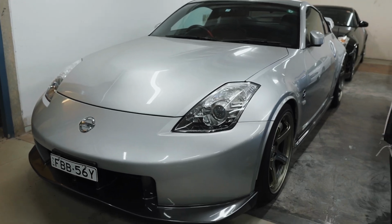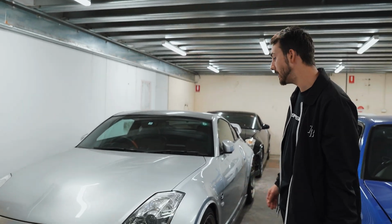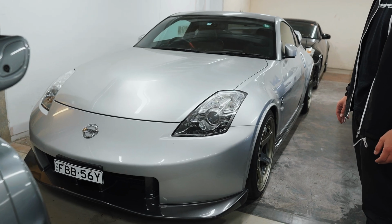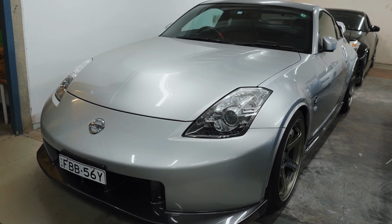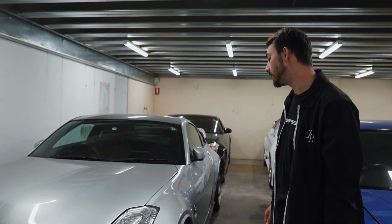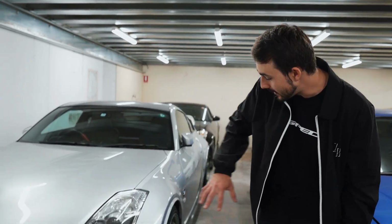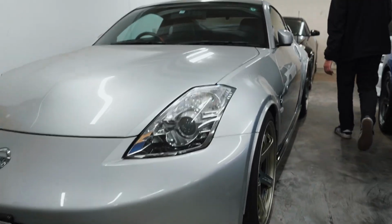So this is a 350Z made by Nissan, or a Fairlady Z in Japan. But this was a super limited edition version of the 350Z, called the 380 RS, and this was a car that was only built for 300 units. They built this as a homologation version of their Super Taikyu race car. So that's why it has this kind of extended front bumper and the aerodynamic side skirt and the extended rear bumper.